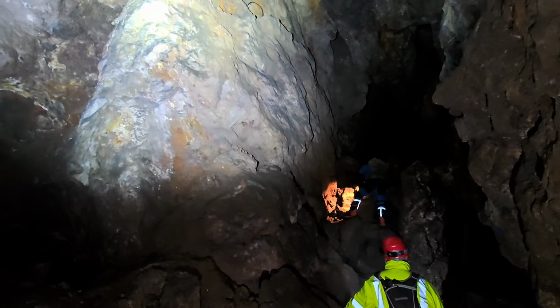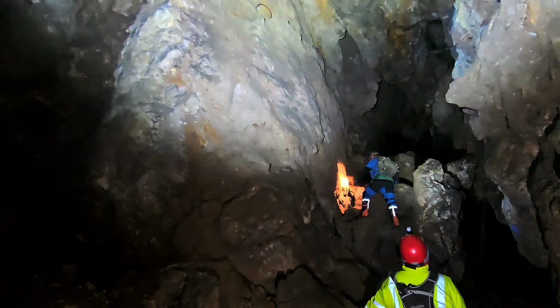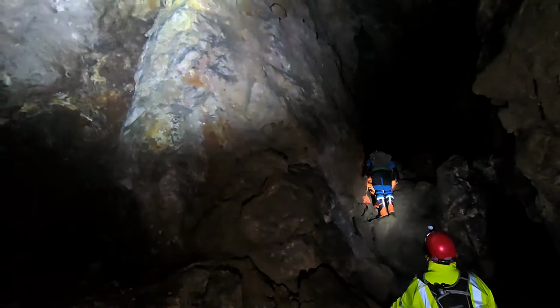And what is that up there, Tom? Is it just a piece of wood? Just a piece of wood, isn't it? Just on this metal. Yeah.